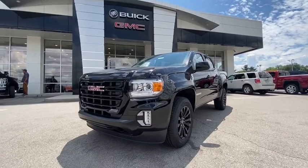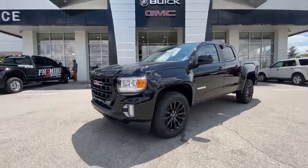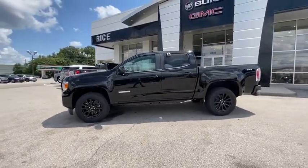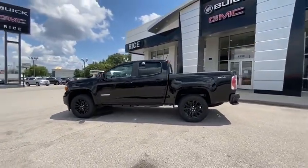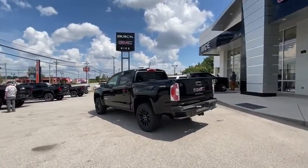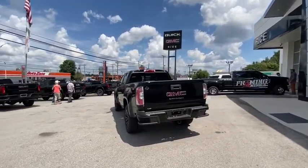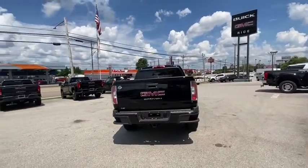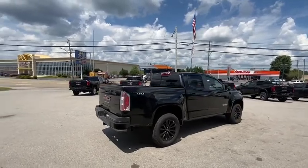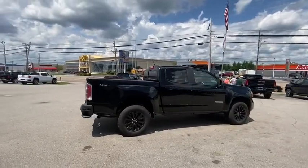Come test drive 2021 GMC Canyon. With one of the most powerful standard four-cylinder engines in the class, the Canyon lets you enjoy 18 city, 25 highway EPA estimated MPG, and is engineered to absorb the bumps, handle the curves, supply superb traction, and provide seating for five. This vehicle has less than 100 miles.